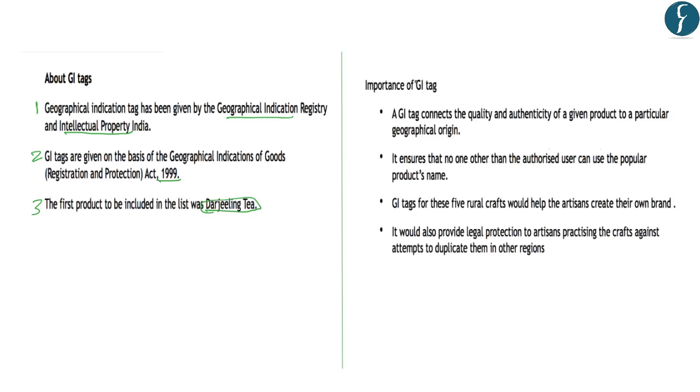Now, what is the importance of these geographical indication tags? The first is that a geographical indication tag connects the quality and authenticity of a given product to a particular geographical origin.